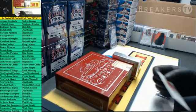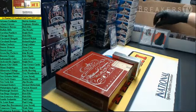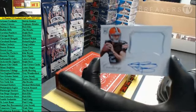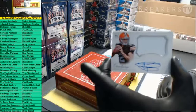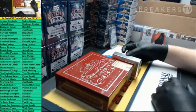Century signatures for the Cleveland Browns, Johnny Football. Going to Roland. eBay 101 for the Titans, Zach Mettenberger. 99 of 99. Who's got the Titans? On to Wade. Wade S. There you go, Wade.